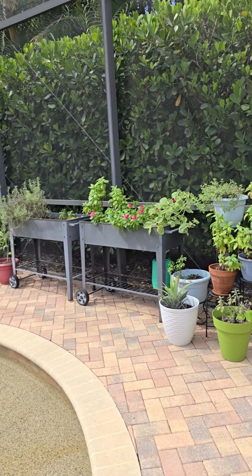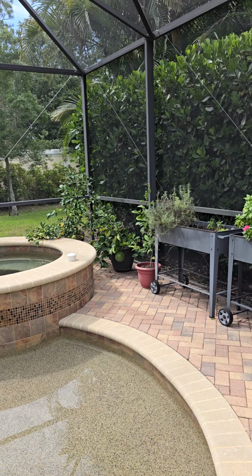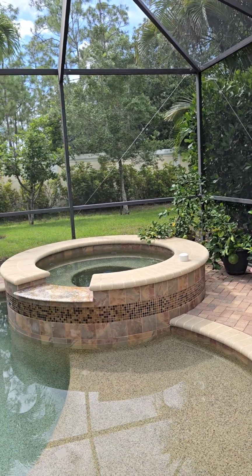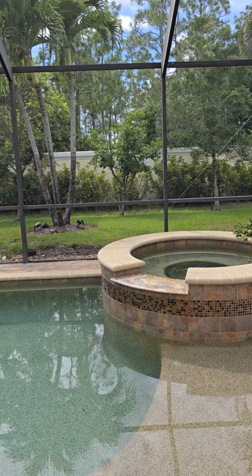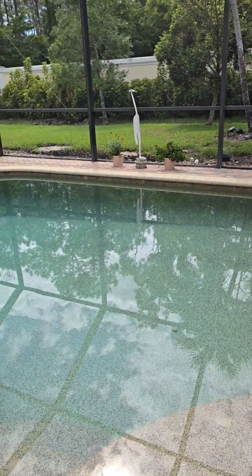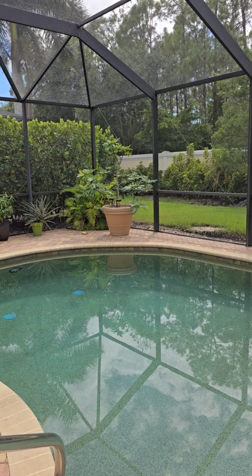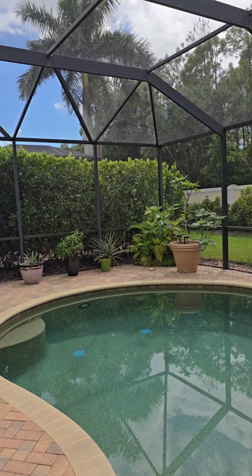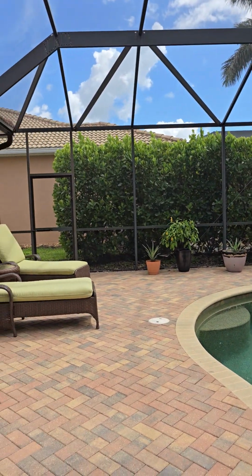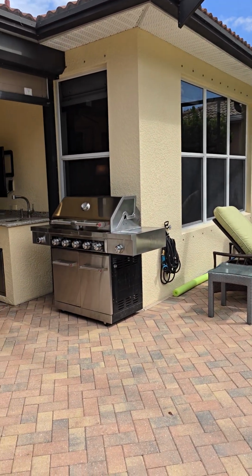And then you can see this family, or his family, this owner is into plants and herbs, and who is not. And then a nice spa, and the pool is a saltwater equipment pool. So another area where you can lounge, and then exciting, the grill.